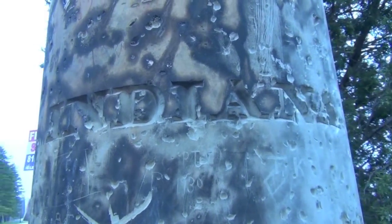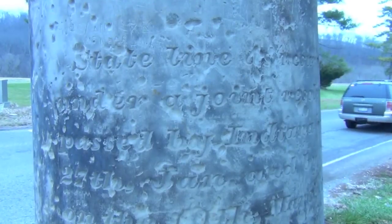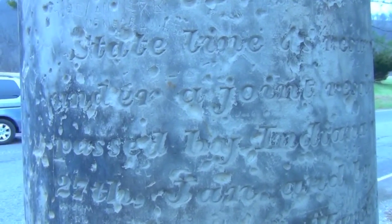Even if you look at the enabling acts of both Ohio and Indiana, it calls for a prime meridian, a due north line, and it's not a due north line. It's not going to change. So we are on the state line. We are on the state line, yes. It's not going to change. The Supreme Court is not going to step in and say, you're going to move it.